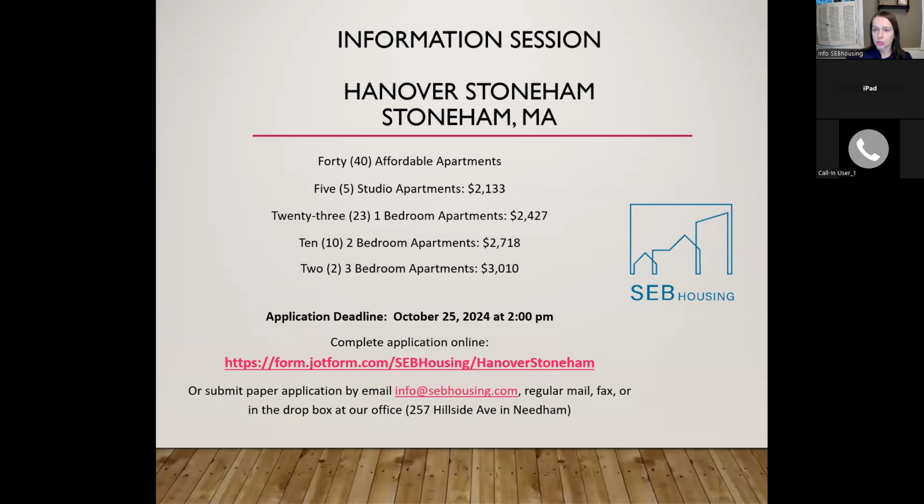So we encourage you to complete your application online, since it's going to be the quickest way to apply, and it's going to ensure that your application is received right away. Once you've submitted that online application, you'll receive a confirmation email. It's just an automated email that comes back to you letting you know that your application has been received, and it will be followed up again with a personal email from SEB Housing once we review it.